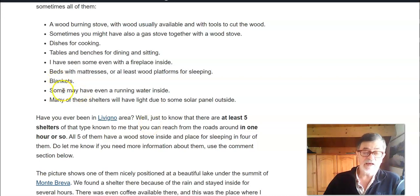Then they can have blankets. Most of them have blankets. And sometimes at lower elevations you can even have running water inside.